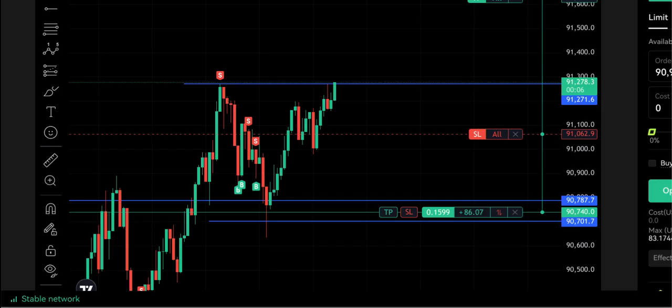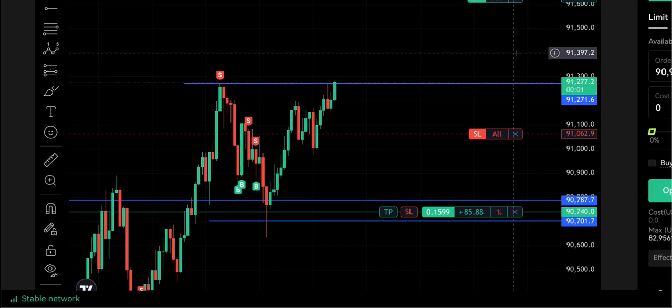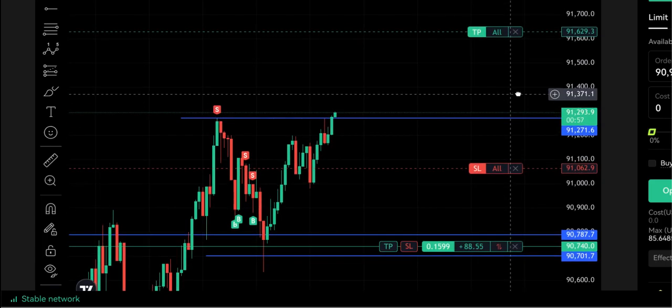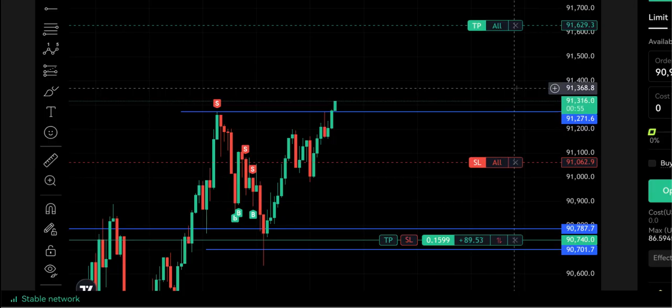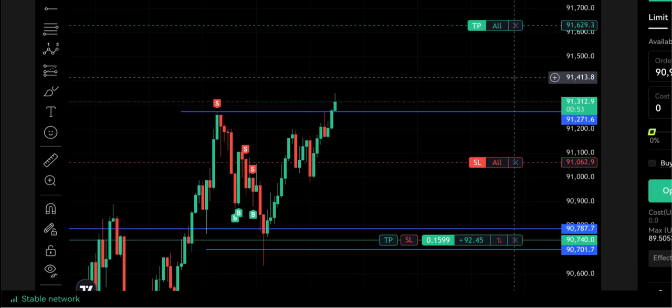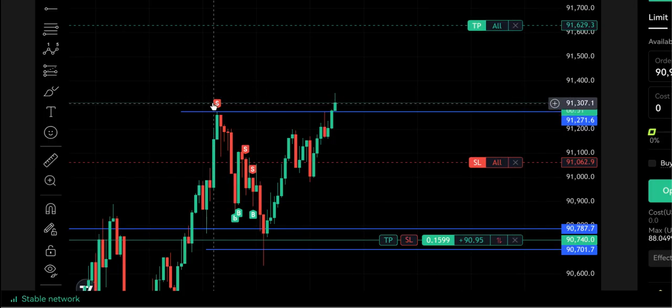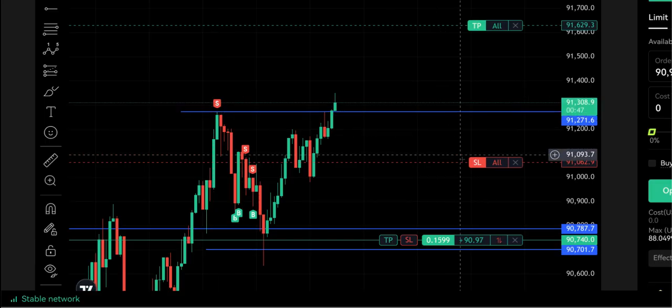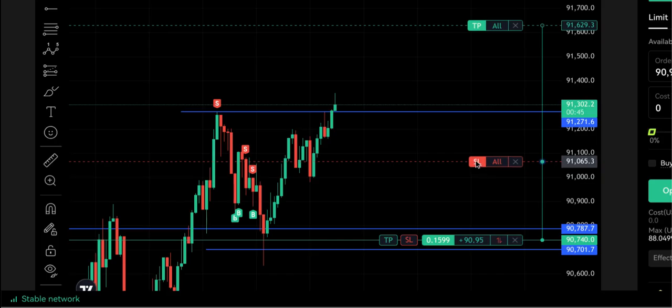This is a wave 3. We have our target still up here. There we go. Alright, so we took out this previous high over here. Move this up a little bit more.